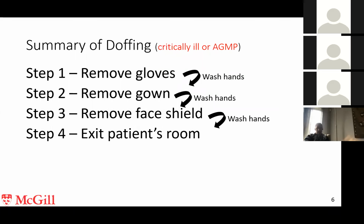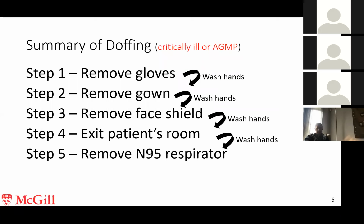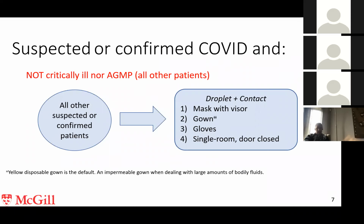And this is where we're going to go into the location of the doffing afterwards. And then you wash your hands once that's done. Once you're outside the patient's room, that's when you're going to be removing your N95 respirator and washing your hands, and then you'll be ready to go.